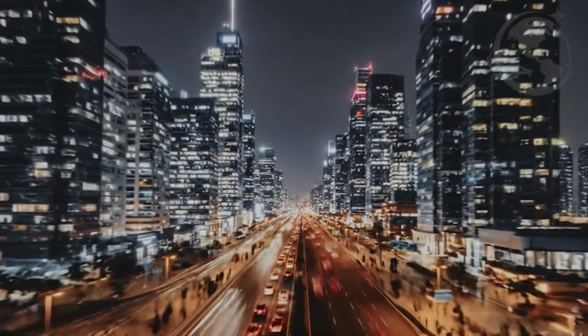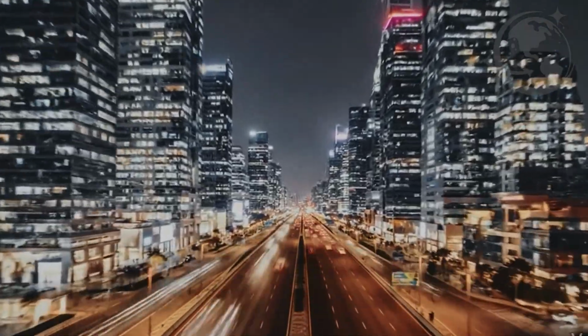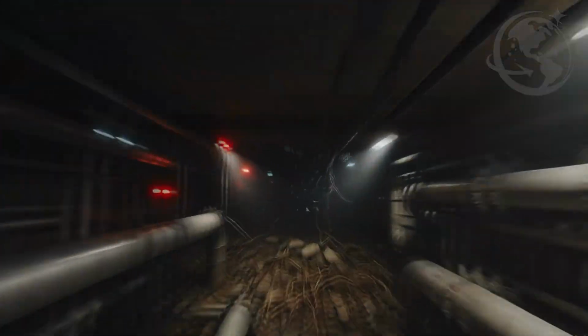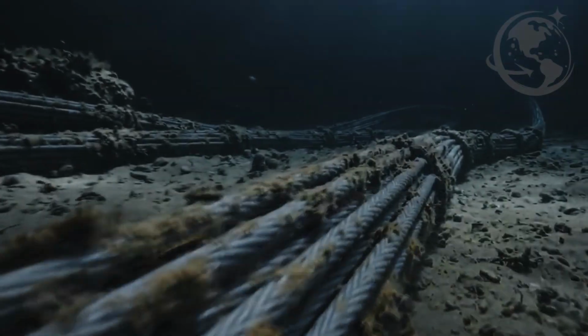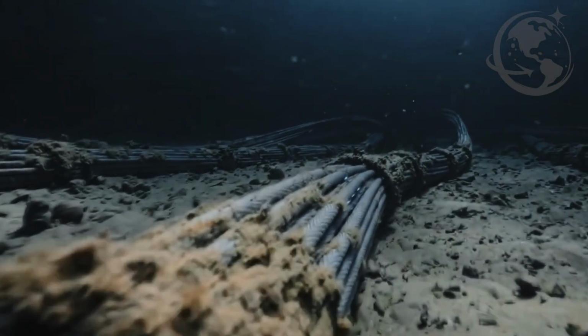The internet doesn't feel physical. There are no wires, no distance, no weight. But if you want to find the real internet, you have to look at the mud. 99% of all international data travels through cables on the ocean floor, barely as thick as a garden hose.